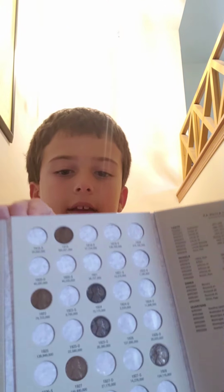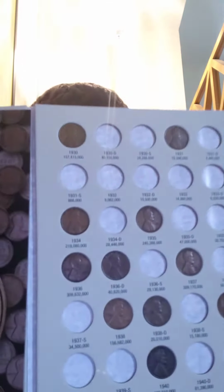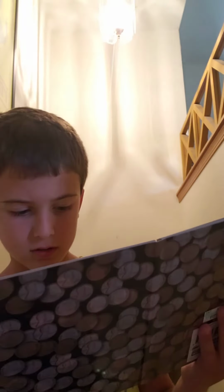This is my first page here. There's not many key dates in the first one. The 1914D is a key date. And then you get newer, 1919, all these. 1924D is a key date. And then you got the 1930s and the starting of the 1940s. Let me get this situated here. And I don't think there's any key dates here. No, I'm not seeing any. So that's the 1909 to 1940 Lincoln cents.